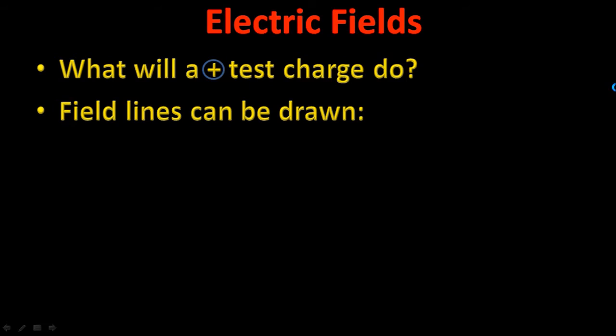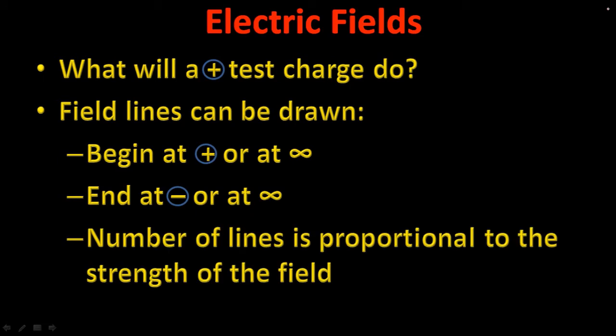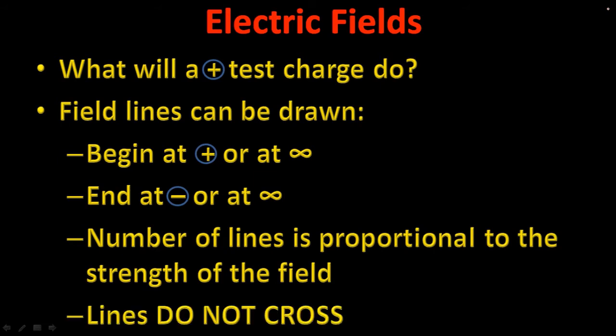However, there are some important properties about those field lines when you draw them. They begin at a positive charge or at infinity, whatever at infinity means. They end on a negative charge or at infinity. The number of lines that you see in a given region of space is proportional to the strength of the electric field. That is, how hard it'll push a positive charge or pull a negative charge. And finally, the lines of an electric field do not cross.